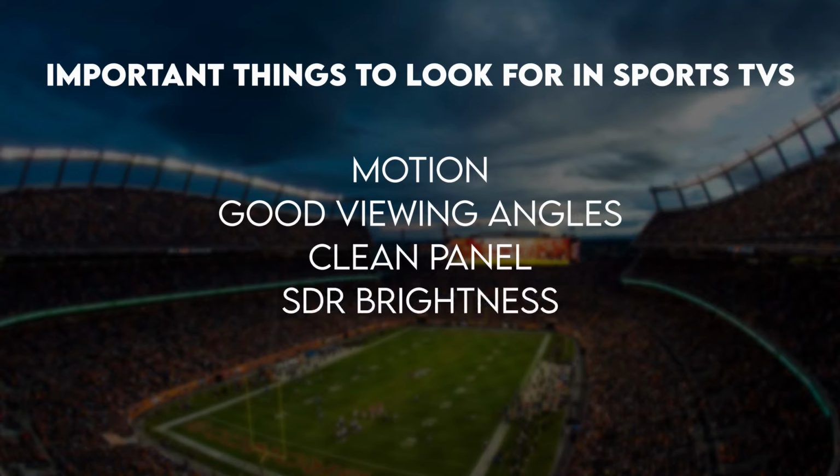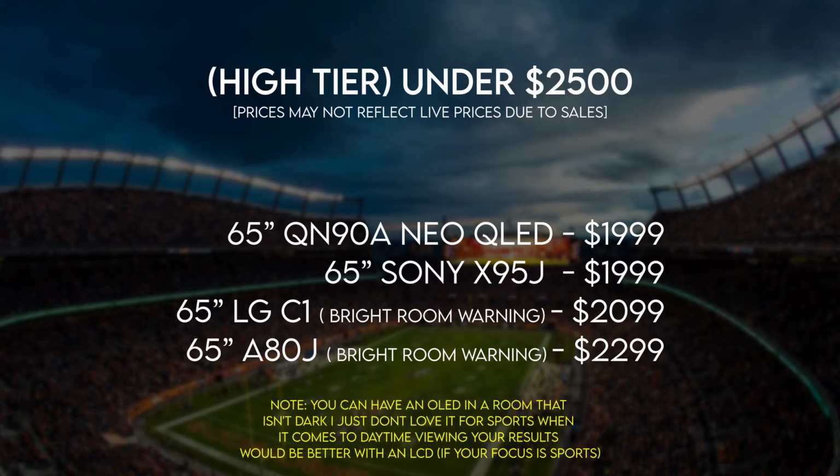In the high tier, which is the under $2,500 range, we have the 65-inch QN90A Neo QLED, the 65-inch X95J from Sony, and the 65-inch LG C1, as well as the 65-inch Sony A80J. Now I want to put a bright room warning on these 2 OLEDs here at the end because not everybody is in a dark room, and if you're not in a dark room for sports, I think you're going to want to go for an LCD TV. For sports, you're really going to want a bright image in SDR. That said, in a dark room, I do love the OLEDs in this price range. They are very, very good with motion, and your viewing angles are really, really good as well. This is probably the best tier in my opinion.